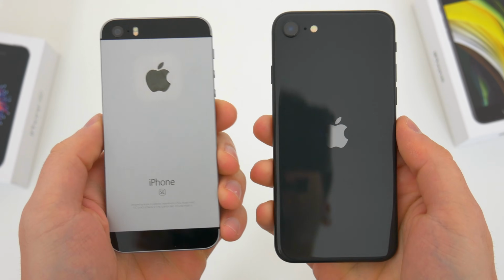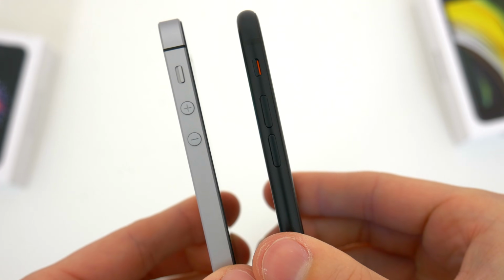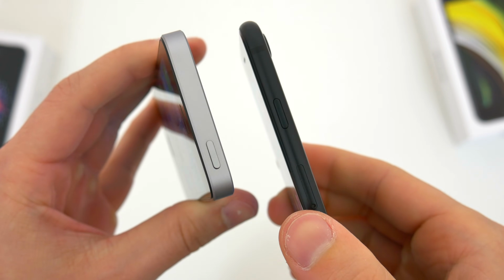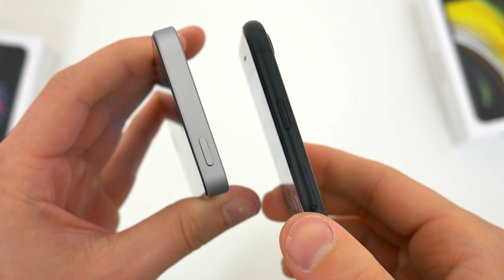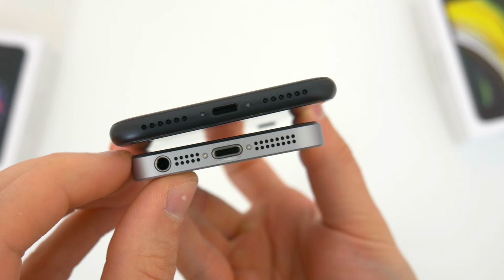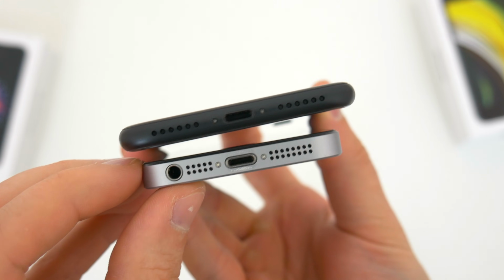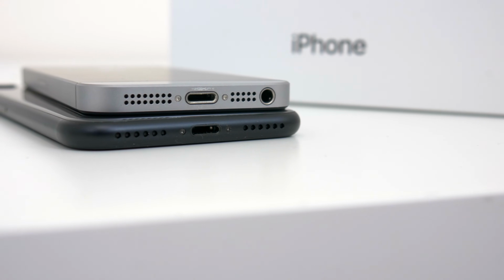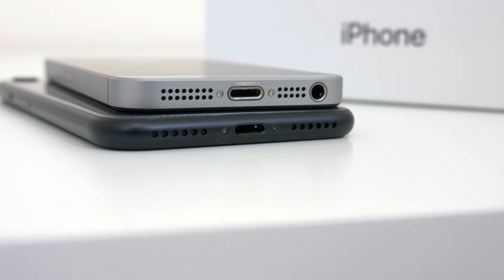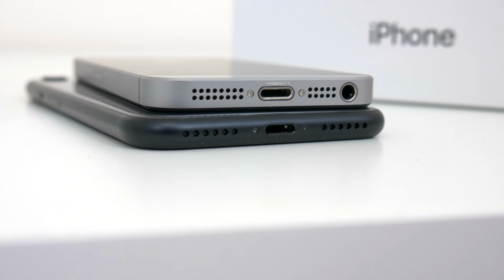Taking a look around, there are a couple of things I do want to point out. Obviously, you've got the same buttons all around the phone, just placed a little differently. The volume controls and silent switch are still on the left, but the power button has moved from the top of the original phone to the side on the new one. Down at the bottom, there's the same old Lightning port as before, but the big difference is that the new iPhone SE has no headphone jack. This isn't anything new to iPhone specifically. These phones haven't had headphone jacks for years, but coming specifically from the original iPhone SE to the new one, that is something you're going to lose.